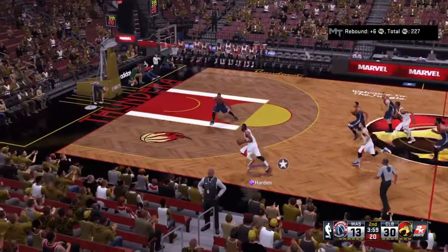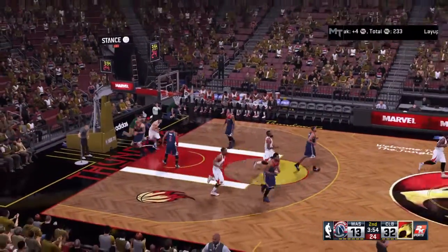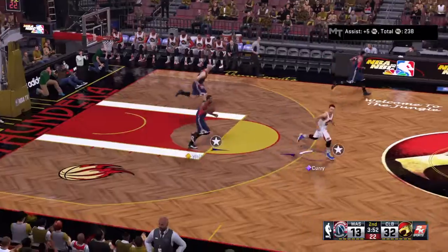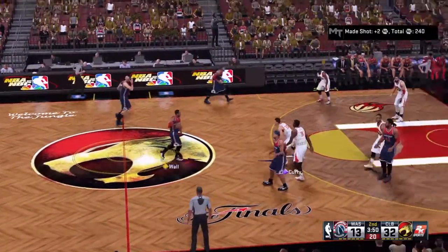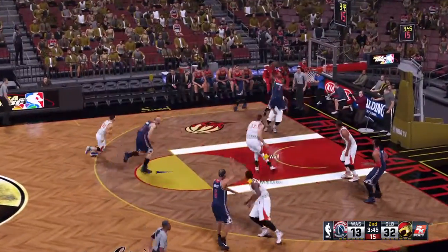Looking at who's out there for Columbus. Valanciunas, he's checked in for Howard. Harden comes in for Jimmy Butler. And Curry subbed in for Damian Lillard. That was some slick passing from Harden on that one. Washington trails by 19. Gortat with the screen for Wall.